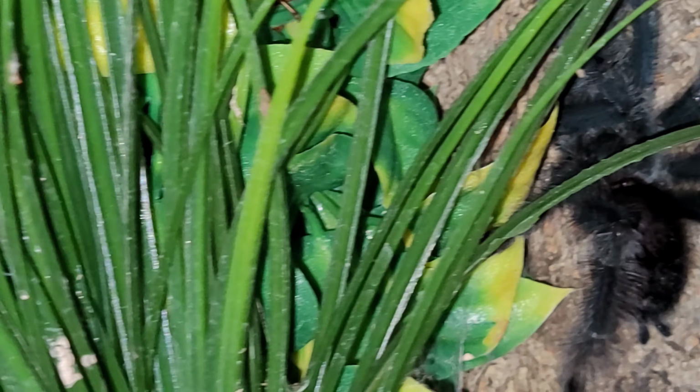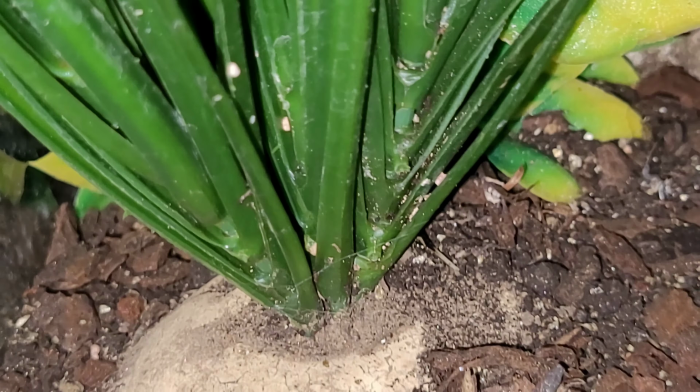I tend to put locusts in with this one because the locusts tend to like to climb up and wander about, whereas a lot of others like to stay down on the floor. And so they don't end up getting eaten and sometimes just perish on the floor.